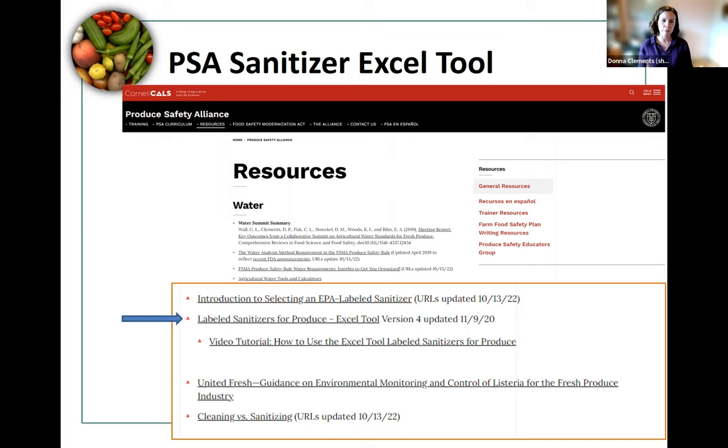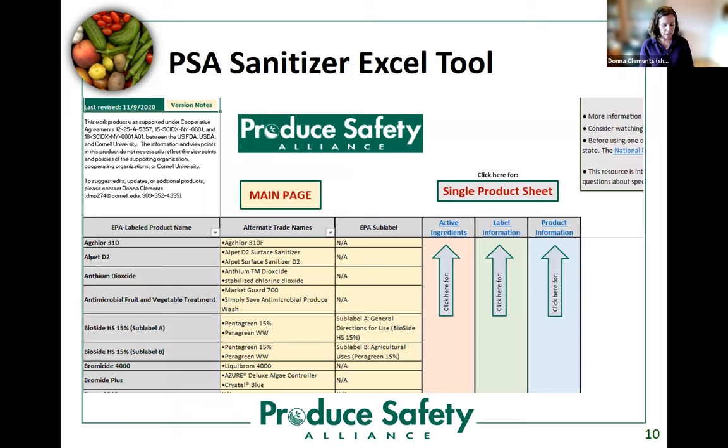So that's where this Excel tool got its start, and it's grown a little bit from there. We are working on adapting this into a web app or a website. It's not quite there yet to share, so I'll share with you the Excel tool, which is still up to date. Its intent was for extension folks, educators, or growers to be able to find an EPA labeled sanitizer that met the purposes they were looking for.